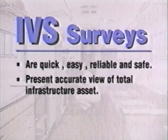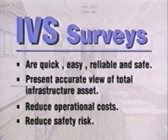IVS surveys are quick, easy, reliable and safe, present an accurate and complete view of your total infrastructure asset, and significantly reduce the cost of site inspections whilst eliminating the hazards found in the operational rail environment. With major redevelopment schemes such as route upgrading, electrification or intermodal clearance projects, IVS enables a massively increased level of low-cost, office-based planning activity. In summary, IVS enhances the quality of your decision-making whilst reducing both operational costs and safety risks. We look forward to showing you how IVS can benefit your business. IVS, a cost-effective means of building a comprehensive picture of your infrastructure.